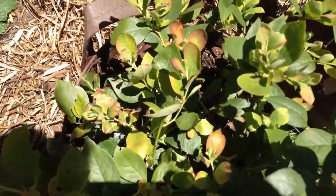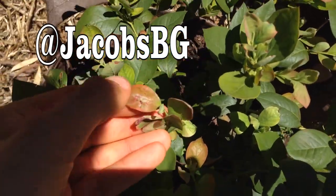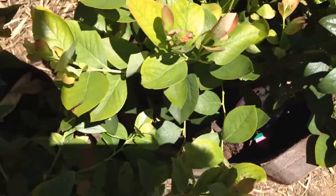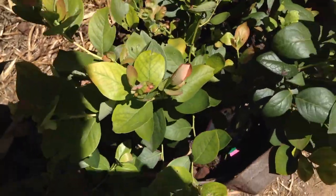Blueberries, these are doing quite well. If you saw my Instagram posts, I made a few just about some nutrient deficiencies. The iron is pretty much gone. You can see some bits of it there.